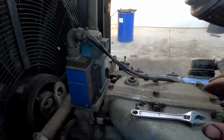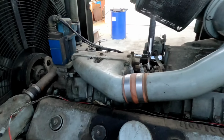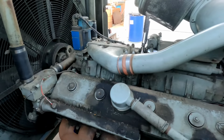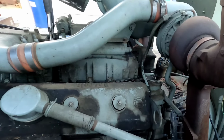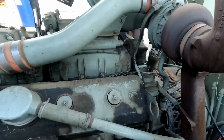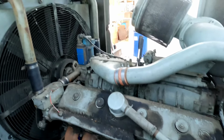What I am concerned about is, being that it's a generator, it may just fire up and go to, let's say, 1500 RPM or whatever it's set at, because there's not enough linkage on this stuff that I'm familiar with, like a truck.